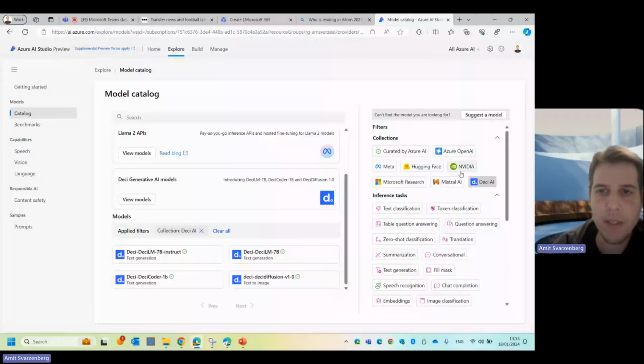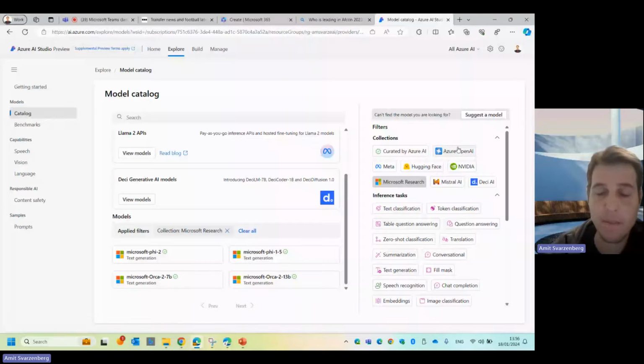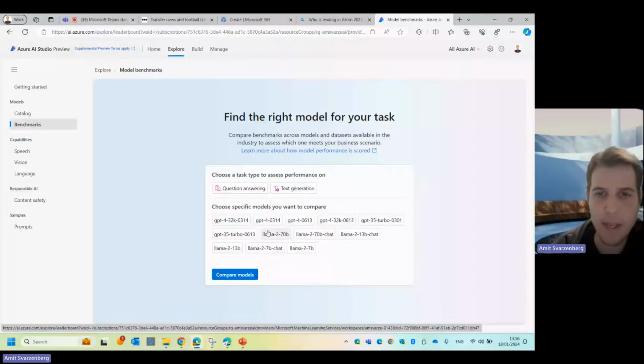So I'll show you later how we can pick and choose the right model for you, and how we can sometimes use Azure OpenAI, and how we can sometimes use Phi-2 when we want to have it lighter and bring answers faster. And of course, cost is also important, with a much cheaper call, although calling Azure OpenAI is very low. I'll show you the price in a second. Then you can also look at the benchmark, because you might not know that Phi is lighter than Azure OpenAI and Falcon. So you can also compare models and see for yourself which one fits whatever you want to do.